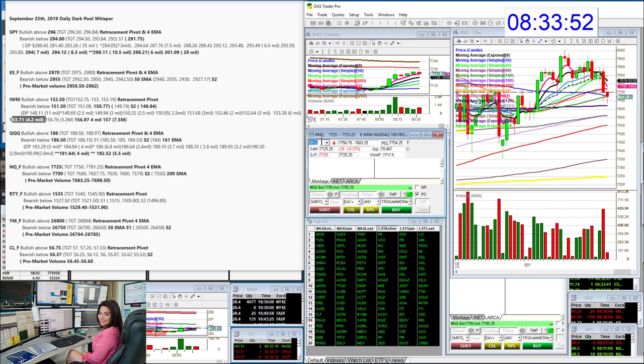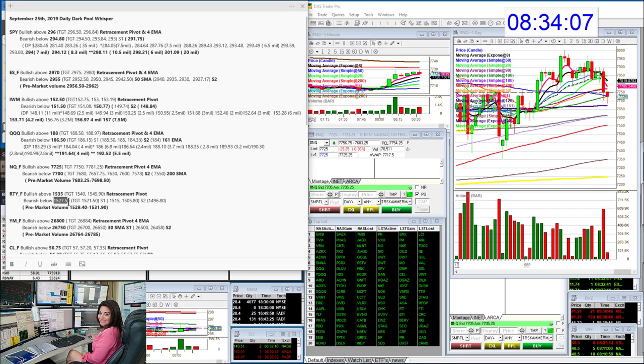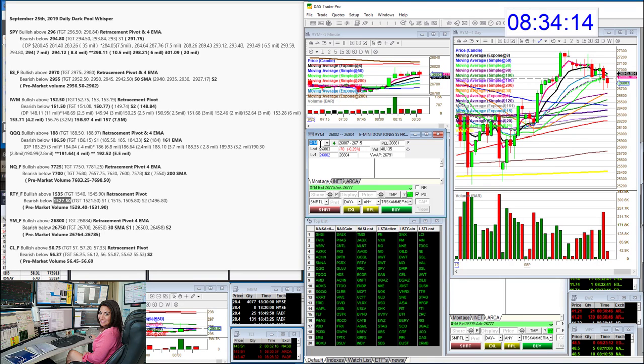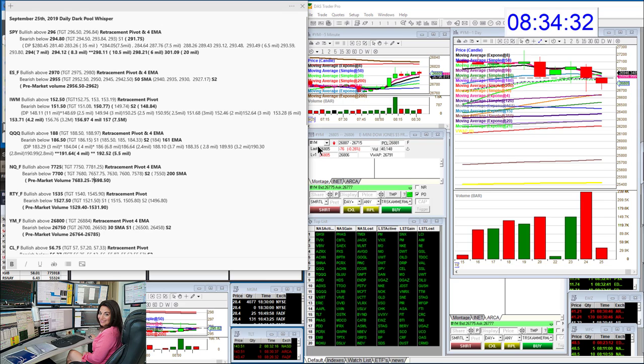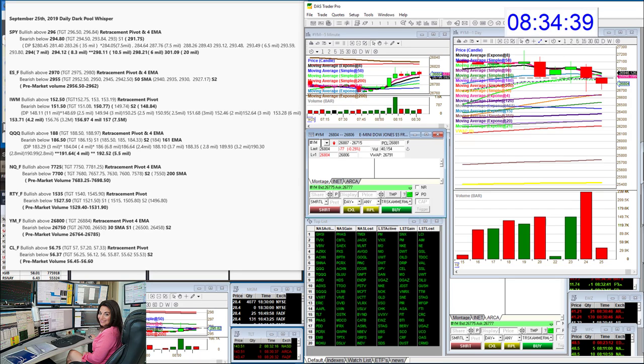NQ, bullish above 77.25. Yep, and we just started moving for that retracement trade. Bearish below 7,700. The Russell, bullish above 15.35 and bearish below 15.27.50. Same trade. The Dow E-mini futures, we're going to be bullish above 26,800. And again, I don't know how far they're going to take it up. Actually, the Dow almost came very, very close to that 4 EMA. I personally like to stick with the trend, so I wait for the down trade. Or if we get big real-time prints on the SPY, the Russell, the Qs, I will call those out today. So stay tuned for those.